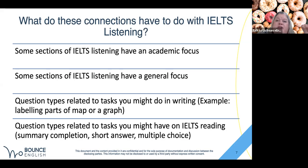Also, some of the question types that you get are similar to types of questions on IELTS reading. So for example, you might get summary completion. Summary completion is a really typical type of question that you get for listening. You might also get short answer, where you're just writing a short answer, or multiple choice. So these same questions appear on IELTS reading too. It's just obviously when you see them on IELTS reading, you are using your reading skills, skimming, scanning, reading in detail to find the answers. And when you're doing this for IELTS listening, you are using different skills.